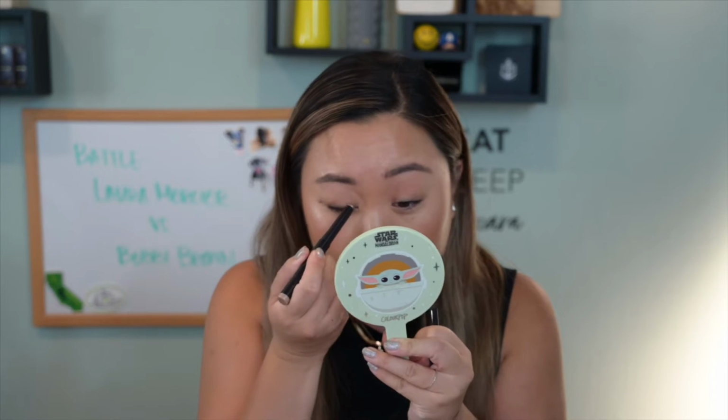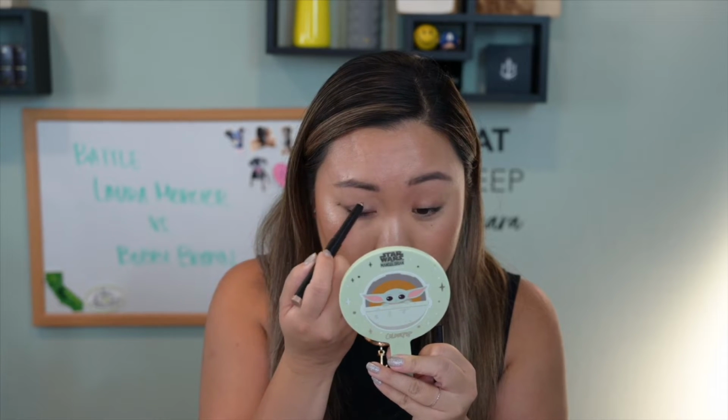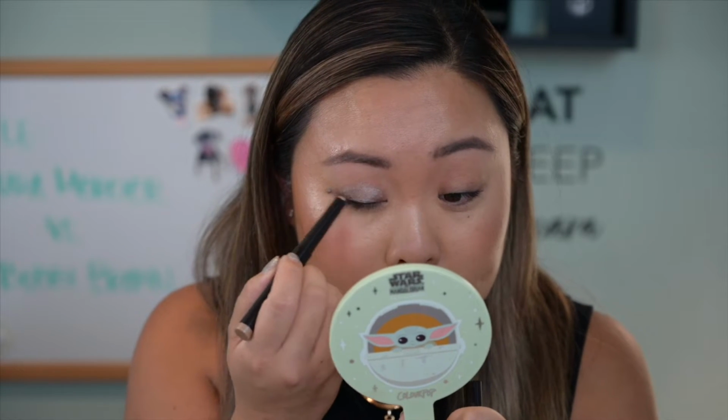We are going to do Laura Mercier on the right hand side here. I'm just going to do a very, very simple look. I'm not going to make this complicated. I really just want to see the performance of these cream eyeshadow sticks. And you guys know I've tried so many of these that hopefully I'll be able to give you a really good review on them and tell you how I feel about it.